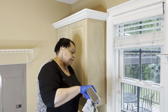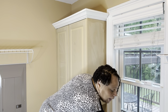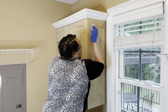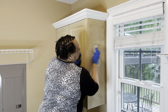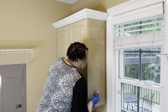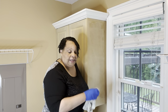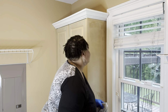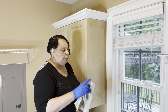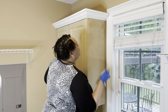Sure, I get all of that stickiness off so that when I get ready to prime it and paint it, it'll be able to hold and take. Because this here is MDF boards. You have to use an oil-based primer because these MDF boards will soak up water, and we don't want water on our boards. They're already not the best boards.